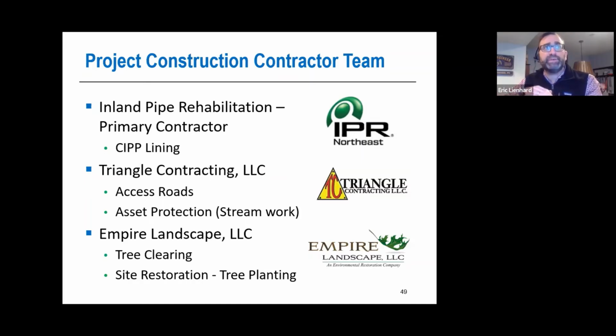Triangle will also be doing the asset protection, all that stream work, as well as the outfall work. So they would be the contractor doing the majority of the work that I spoke of today. Right, so the access roads will be built by them with assistance from Empire, overseen by the general contractor, but the lion's share of the stream work will be done by Triangle.